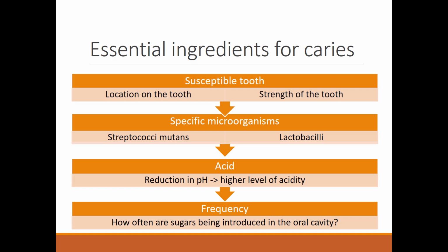Also, we know that we do have bad bacteria in our mouth. Some people have more of this than others, and there's really no way to tell that unless they were to have a culture. But the two specific organisms that are known to be caries-causing are the Streptococci mutans and the lactobacilli. Acid is a huge factor because we're thinking about how the pH of our saliva is changing. We want that normal pH of the saliva, which is around 6.5. And every time we're eating, we are increasing the acidity of our saliva if we're choosing foods that are high in carbohydrates, because as we learned in the previous presentation, all carbohydrates are going to break down into sugar.